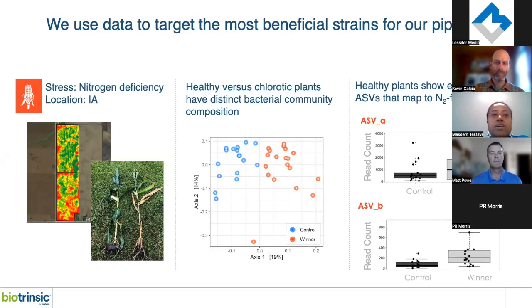On the right panel, when you dig into the individual microbial taxa, what is driving these differences in community structure? There are two ASVs that were specifically enriched in the winner plants versus the control plants, or the unhealthy plants. And after further investigation, it showed that these two microbial groups are comprised of known nitrogen-fixing organisms, supporting the hypothesis that the microbes associated with the healthy plants are providing them an advantage in this stressful environment.